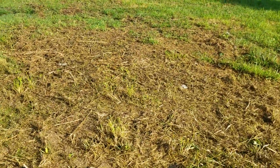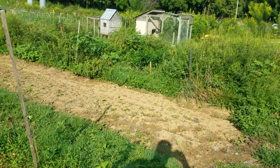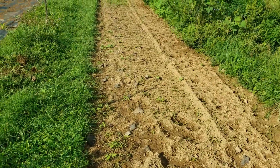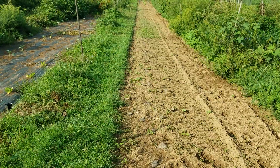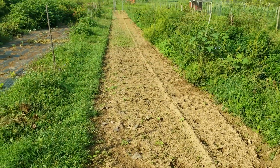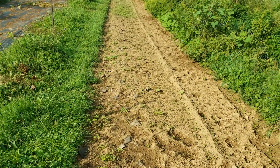This row, half of it anyway, this is the row I was showing you the peas and the beans on the other end. I'll come in here this weekend and till this again. But probably 2/3 of this row will be our garlic. So that's what this is reserved for. So this will be our garlic.